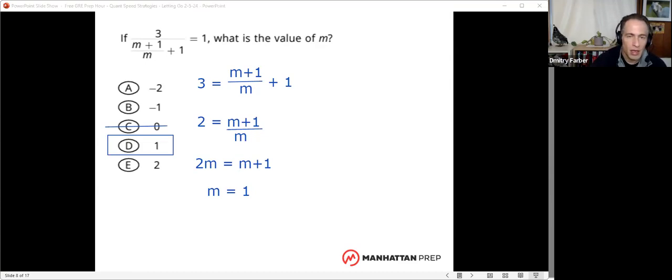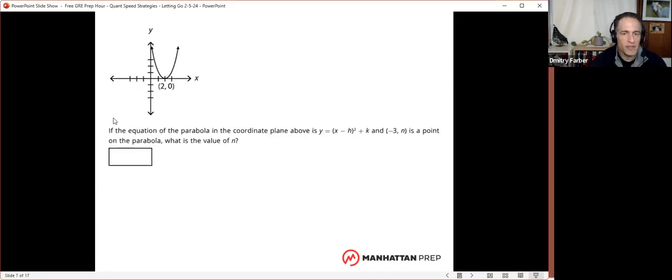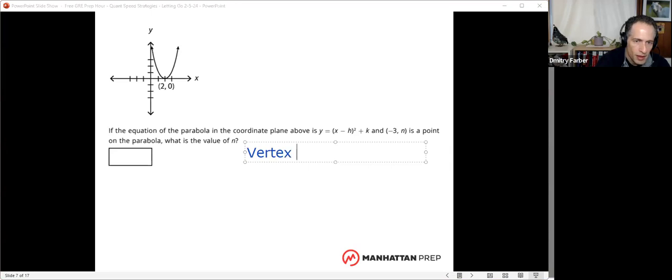Okay. Let's look at the other one. I think, again, most of us might find this harder, but not everyone. The idea with this is that this is a standard formula for a parabola. And basically, in this formula, the vertex of the parabola is going to be H and K.